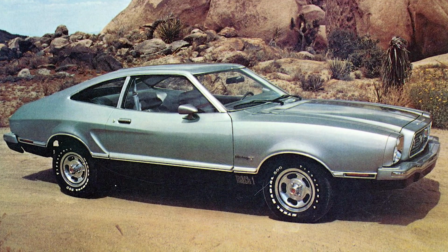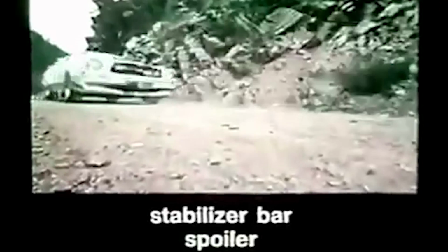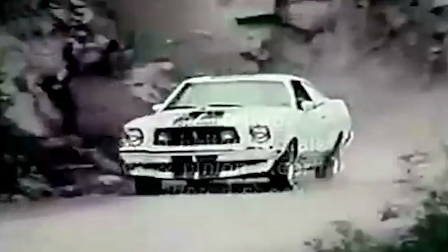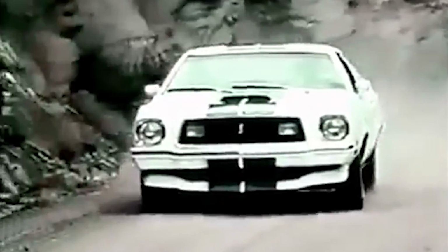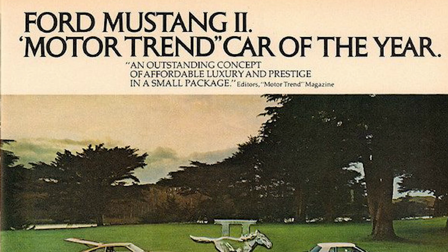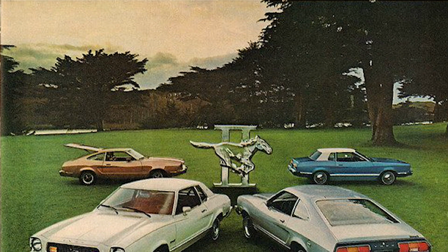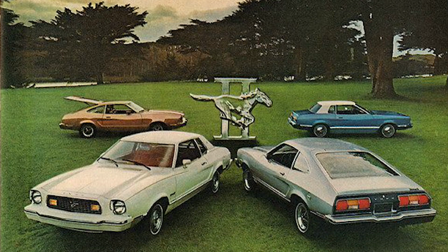Enter 1974. The Mustang II took the market by storm, reverting back to the roots of Mustang's heritage. The small and agile body sported a new rack and pinion steering that made carving twisty roads a breeze. Sales from the previous year nearly tripled and was the highest number Ford had seen since 1967. The Mustang II was such a revolutionary car, it was crowned Motor Trend's Car of the Year for 1974.